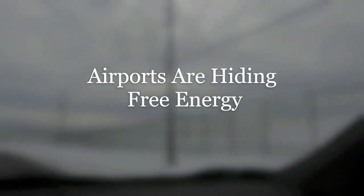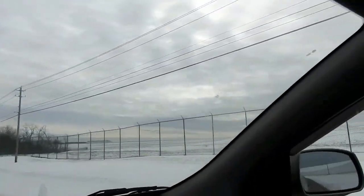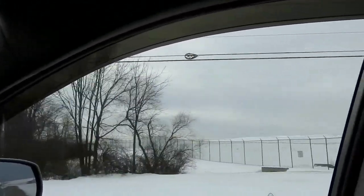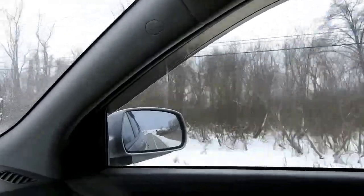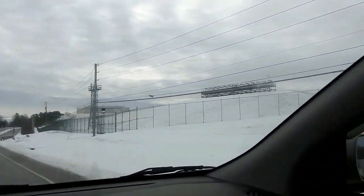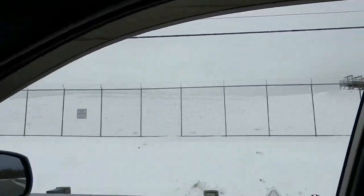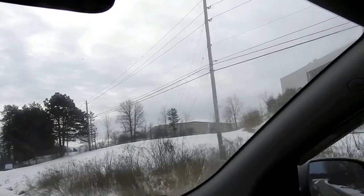So I'm trying to find a good spot to get some footage of some planes. This is the airport. It's hard to tell on the camera, I guess, but all those hills are built up around it. There's all this coverage. So you really can't see the airport from the road. It's a pretty big hill. Yeah, they keep it pretty well hidden. Can't be seen what's going on.